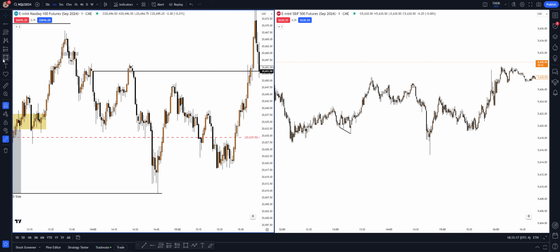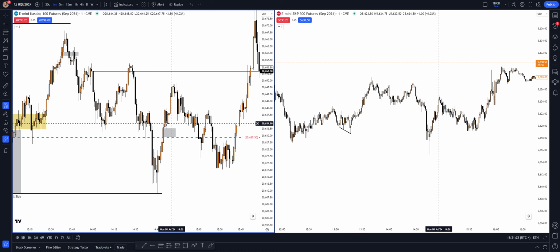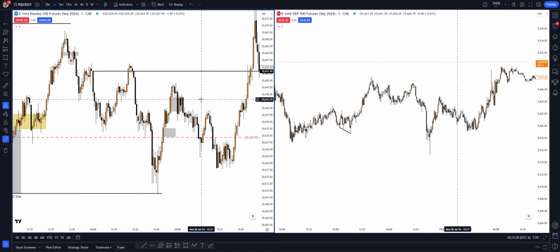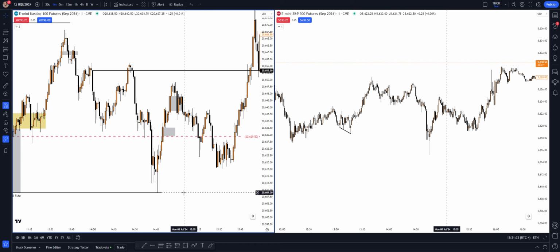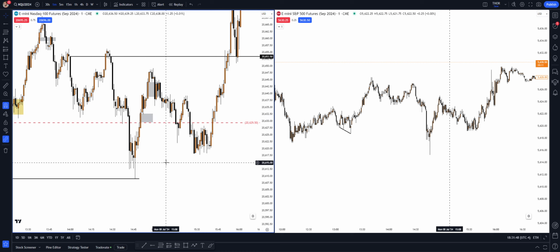We don't long any of these bullish PDRs. Do not do that, guys. Do not do that. I repeat, don't do it. Some days, on trending days, yes, it will work. But even on trending days, you're going to be seeing that SMT divergence. Now on range bound days, look how much it just retraced. If you were long here, you would have definitely been stopped. Even if you longed here, you would have been stopped as well. So don't do that.